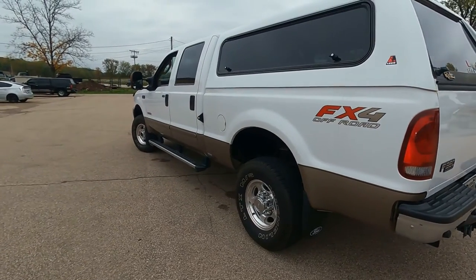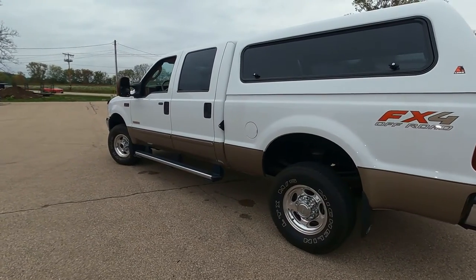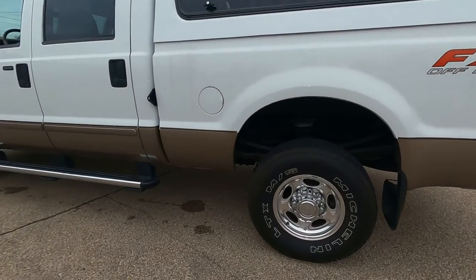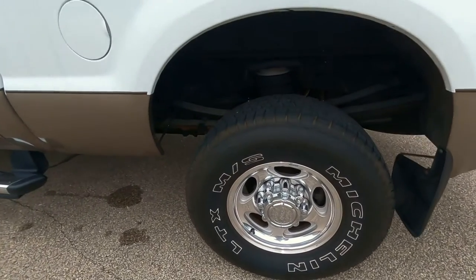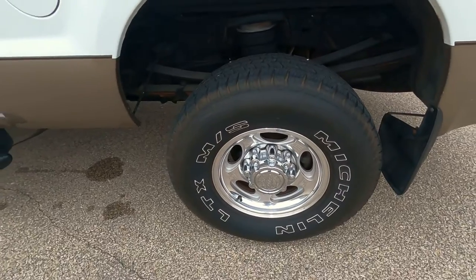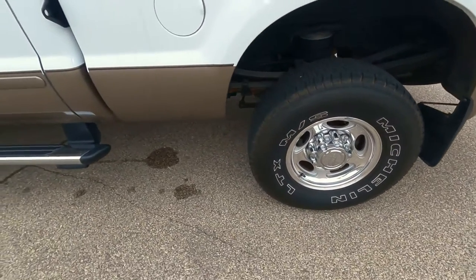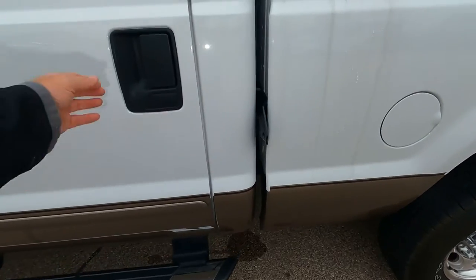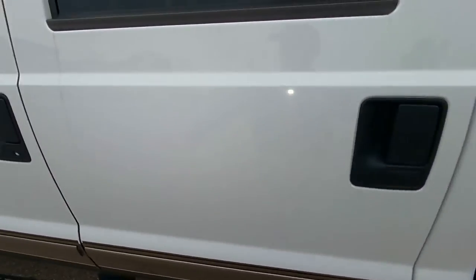I think Ford calls this Oxford White, and it's the two-tone, kind of the buckskin gray or tan on the lower. Wheels are awesome condition, aluminum wheels. They're not curbed at all. Take a look at the inside on this one.